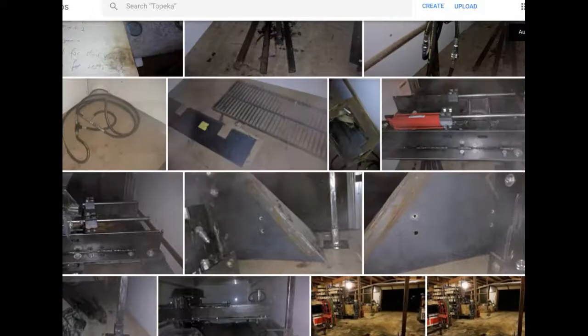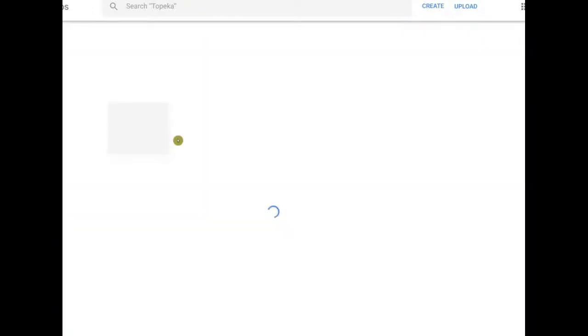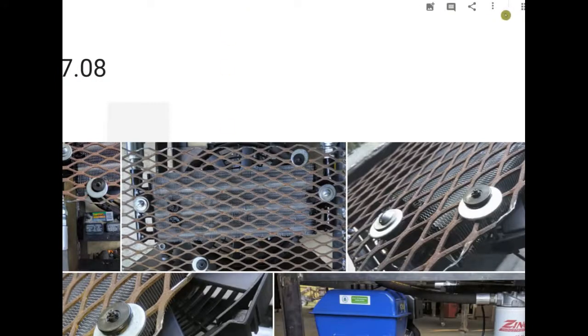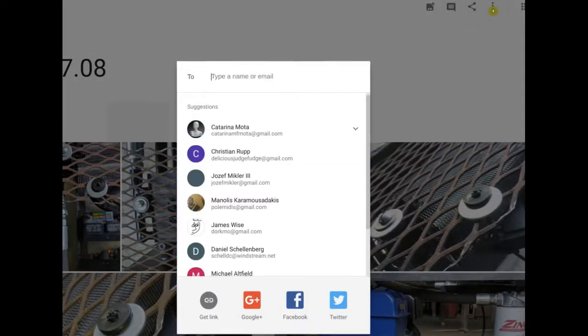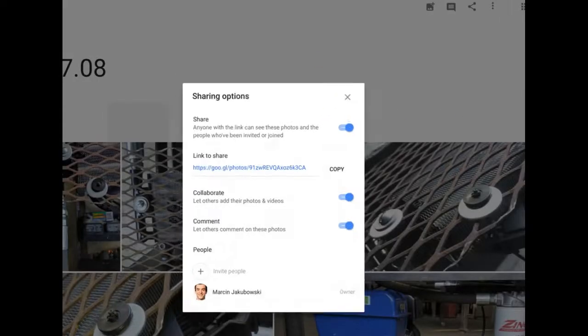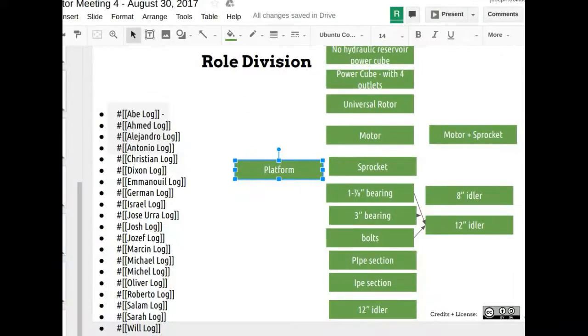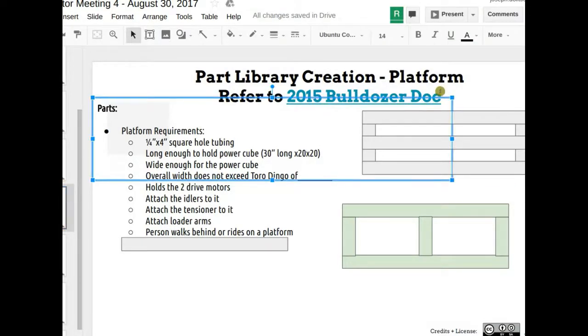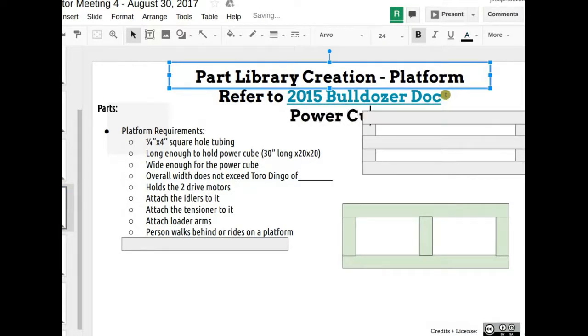Oh no, let's see. So let's look at the albums. There's a separate album for tractor 1710, and there's the power cube 17.08. So let me share that. Make sure the sharing on that is correct. Share. Sharing options. Should be shared, so let me just put that link in. Power cube 17.08 pictures.